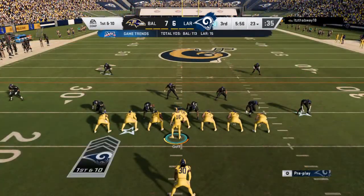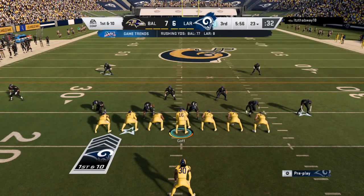The LA offense ready to go for their next drive. They're down here, but very much in this game.